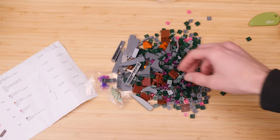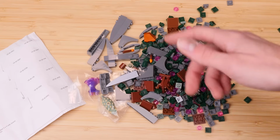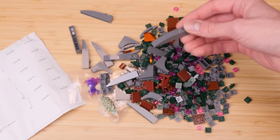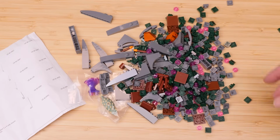Regardless, good and useful parts here. All this dark gray stuff is for rock work on the island castle. It's not a lot, but it is going to help me get at least a little further. I went through a ton of these, like 40 of them. I found these to be really useful, and they're quite cheap, generally speaking. I'm guessing they come in a lot of Star Wars sets and other sets too.